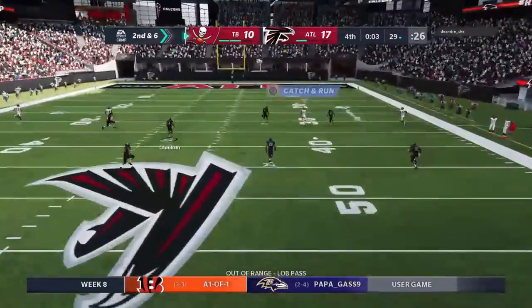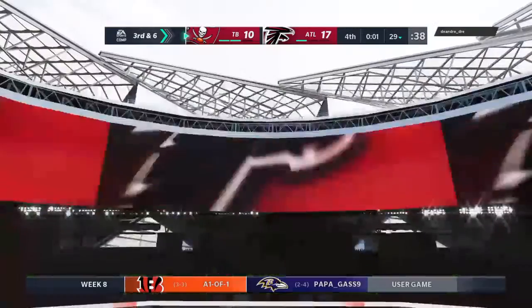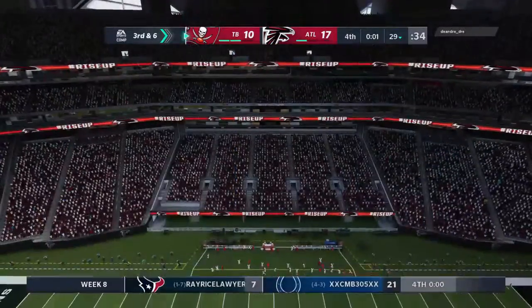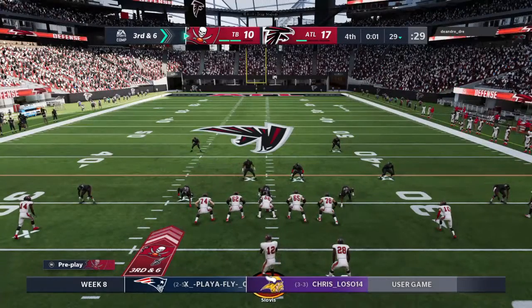Now a desperation throw deep downfield. And this will be incomplete. 1 second left to go. Incomplete. It's 3rd down. So after the second down incompletion, they'll come up now against a 3rd and 6.